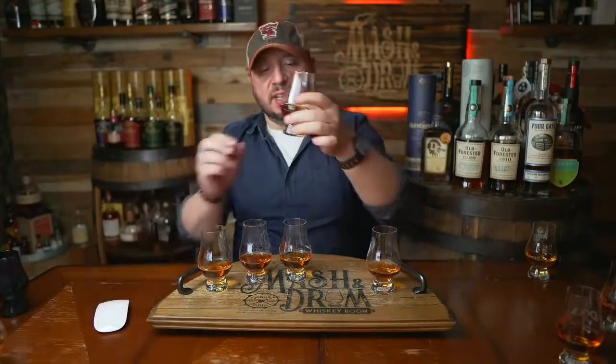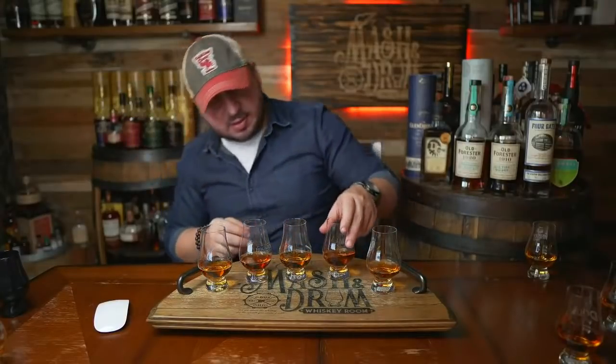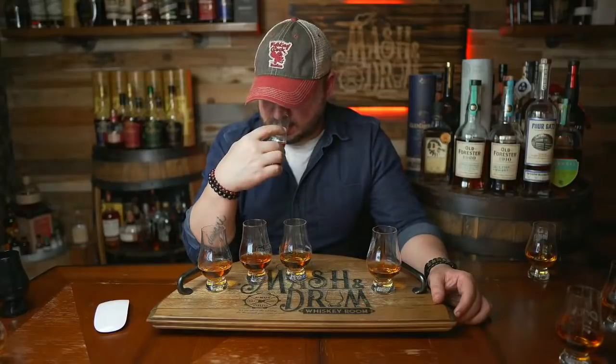Oh, this smells awesome. Ooh. I don't know what's in here, but this is pretty dark too compared to the other ones, I think. Oh, man. Oh, my gosh. This is like warm and fruity and tons of cinnamon. A lot of custard. This is sweet. This is good.